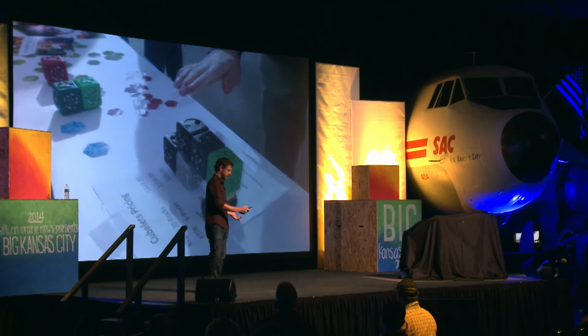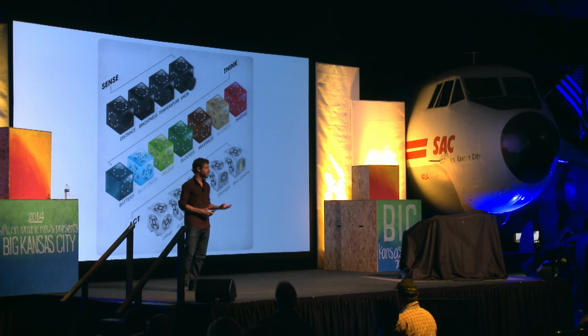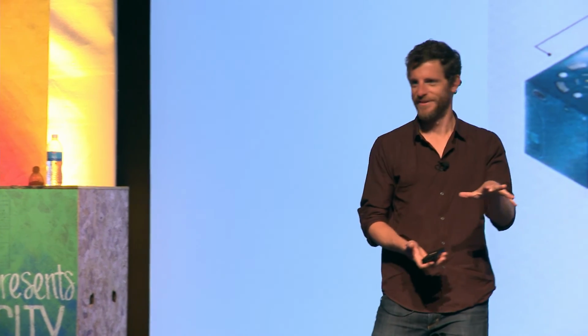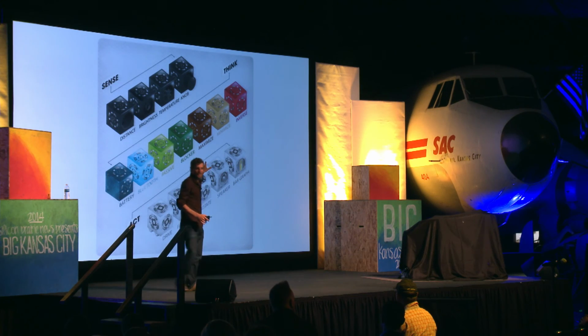There are a bunch of different Cubelets, and they're separated into 3 categories. Does anybody have a definition for a robot by any chance? What's a robot? The answer is a robot is any device that senses, thinks, and acts. We can argue about that all night. There are lots of competing definitions, but since you don't have any to throw out, that's our working definition today.